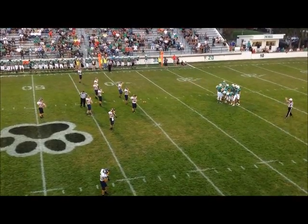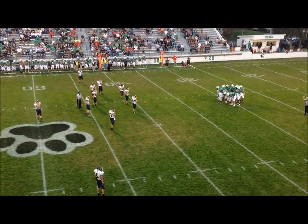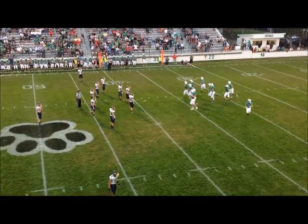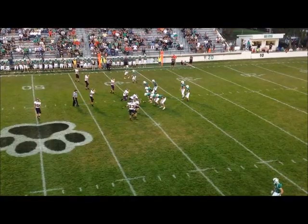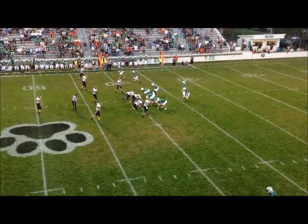How often do you want me to hit stop? Moving the ball pretty methodically, Bob. A couple pretty good plays there. Yeah, positive yardage. That's what we need every time, you know. 5 yards and 4 yards.